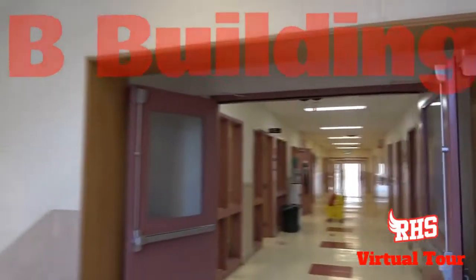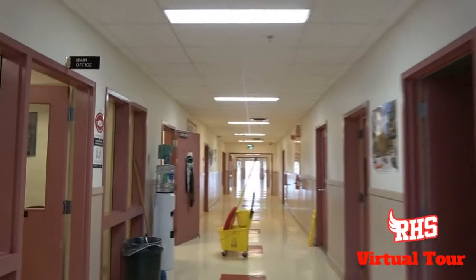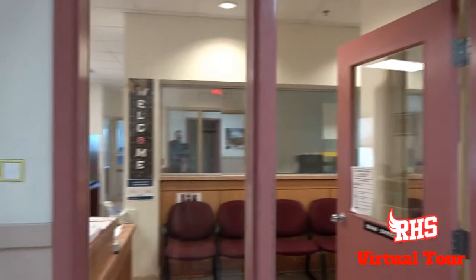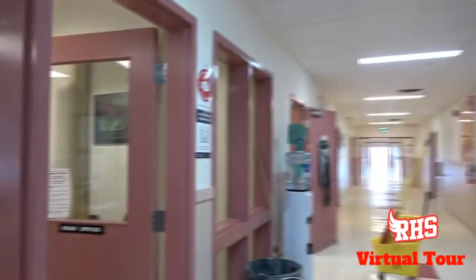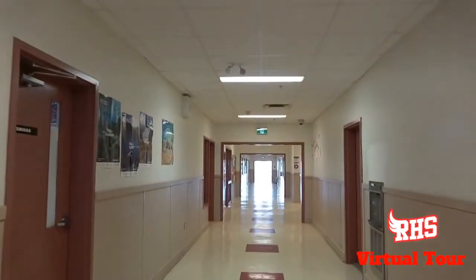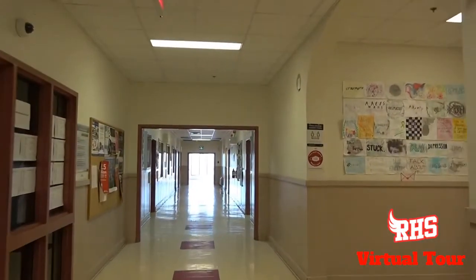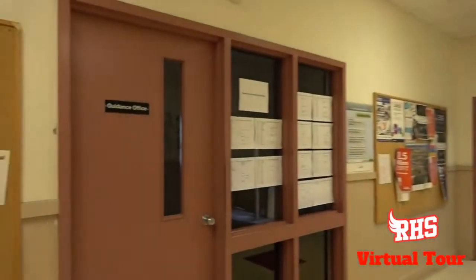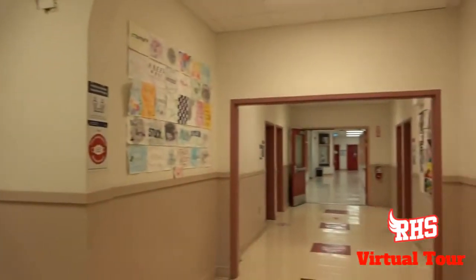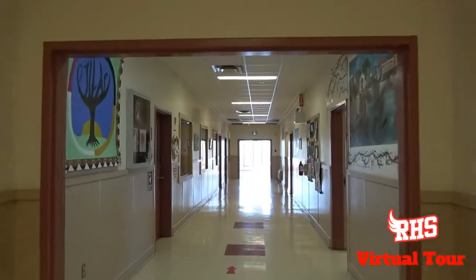We're now entering back into the B building, and coming up on our left, we have the school's main office. Coming up on the left, we have our guidance office. And as we continue down the front hallway of the B building, we have many other classrooms, including our English classes, and on the left we have our art rooms.